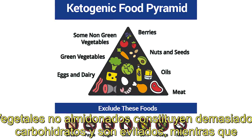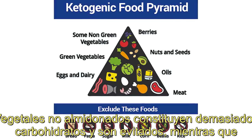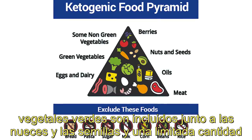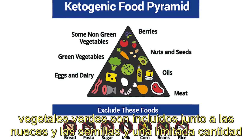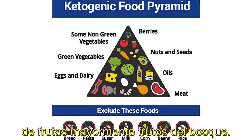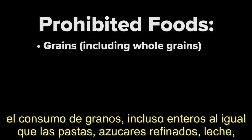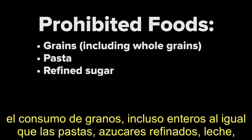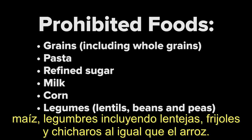Starchy vegetables contain too much carbohydrate energy and are avoided, while non-starchy vegetables or green vegetables are included, along with nuts, seeds, and a very limited amount of fruit, mainly berries. Now, the ketogenic diet explicitly prohibits the consumption of grain products, even whole grains, as well as pasta, refined sugar, milk, corn, legumes, including lentils, beans, and peas, as well as rice.